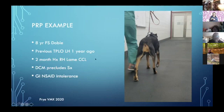However, for the last 2 months, she has been lame on her right leg and has been diagnosed with another cruciate tear. During this year, she has developed DCM, which is dilated cardiomyopathy, which unfortunately is a very common heart disease in Dobermans. So she is not a good candidate for anesthesia. Her owner didn't want to take that chance, so she can't go to surgery for her right knee. And we did an NSAID trial. I think we gave her carprofen, and she had really bad GI upset.